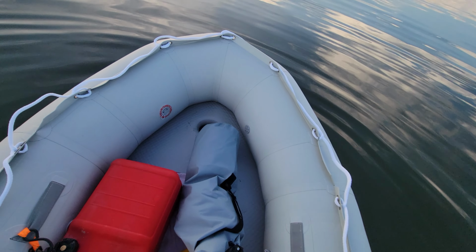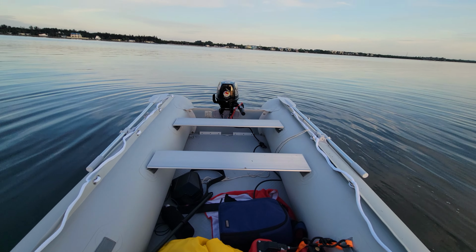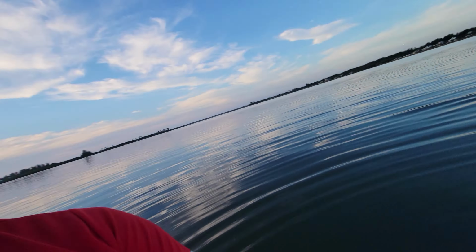Let me go up front. Sorry for the bad angle, everybody. Back on the front. Yep. That looks awesome. All right, so I believe I've shown you guys some pretty good angles so far.